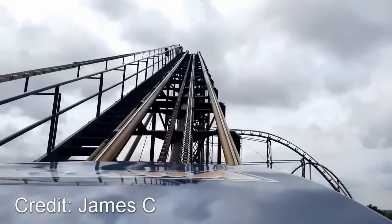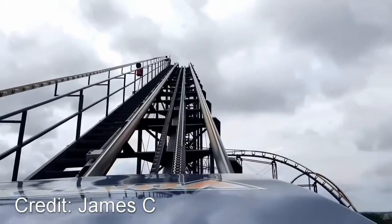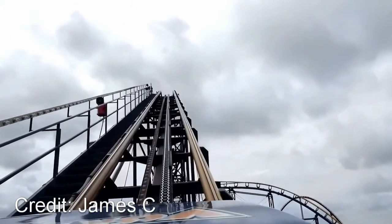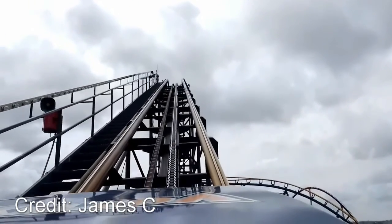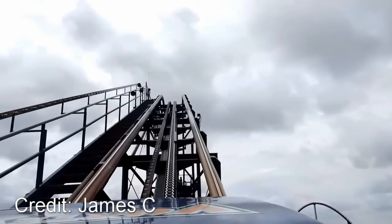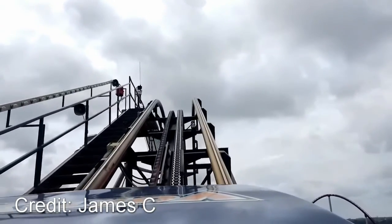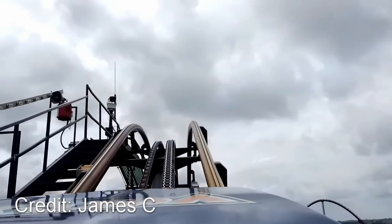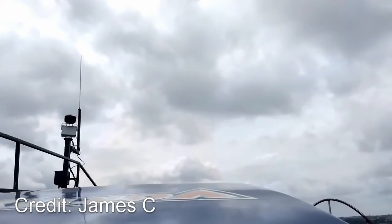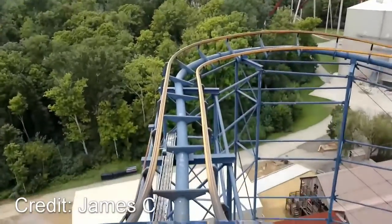This coaster also gets very, very close to the Beast. So that's, I guess, kind of nice. It really only gets close to the station, but it gives you something to look at when you're waiting in line for the Beast. When you crest the top of the lift hill, you can really see the whole park. It's awesome. You can really see everything.